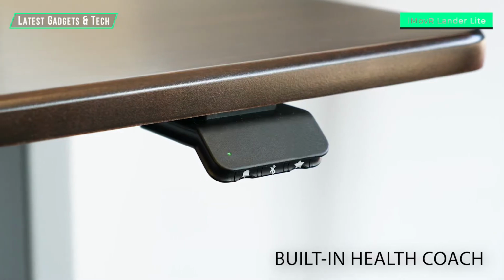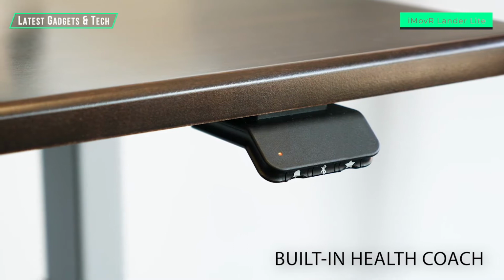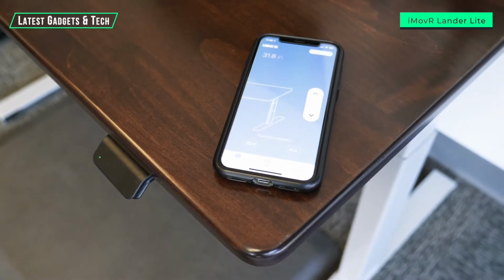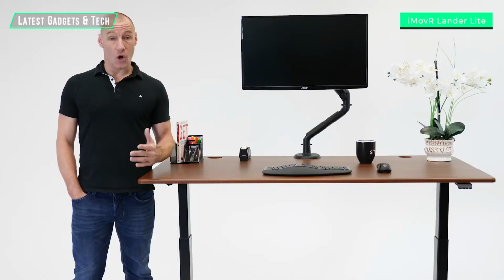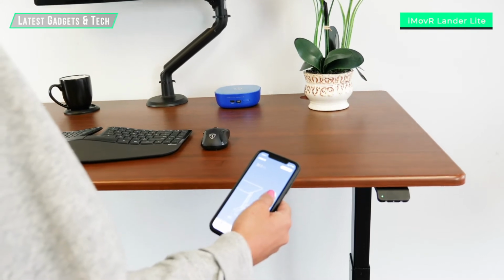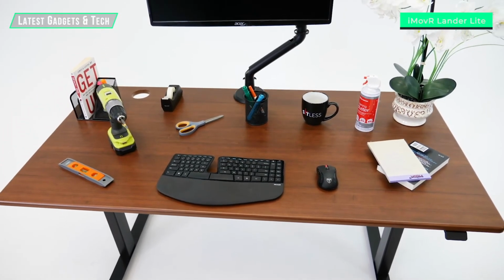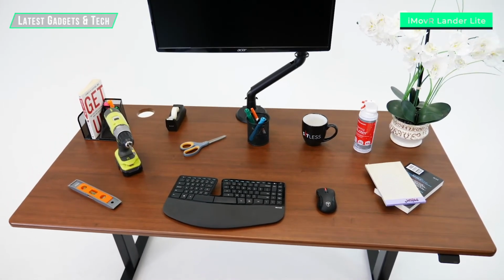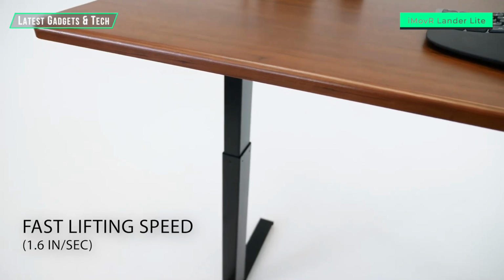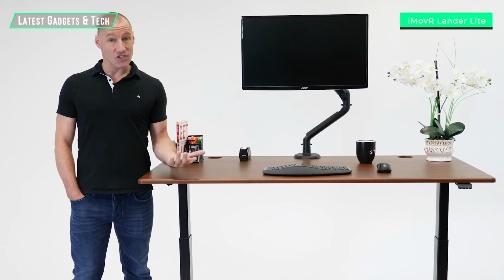Use the built-in health coach to gently notify you to change positions based on your own standing time goals. With the free smartphone app that syncs to your desk via Bluetooth, you can unlock advanced features and can even remotely control your desk. Its 225 pound lifting capacity is plenty for all your desktop items, and its fast 1.6 inches per second lifting speed matches the performance of top-tier standing desks and is just as quiet.